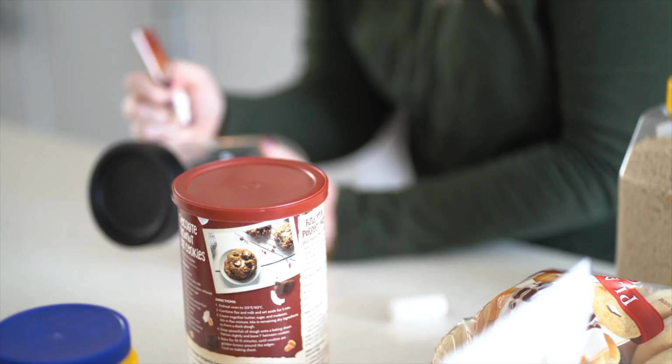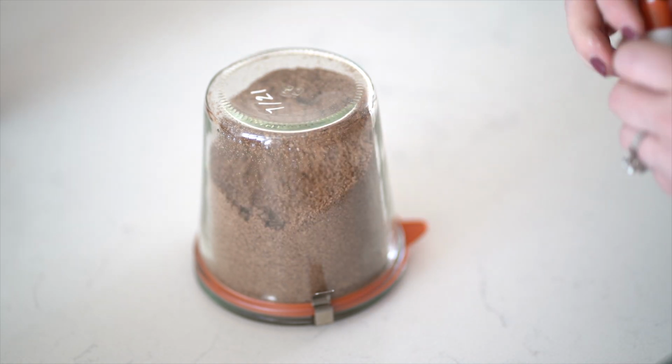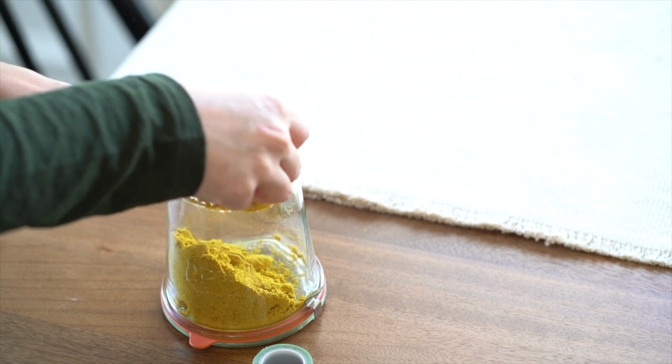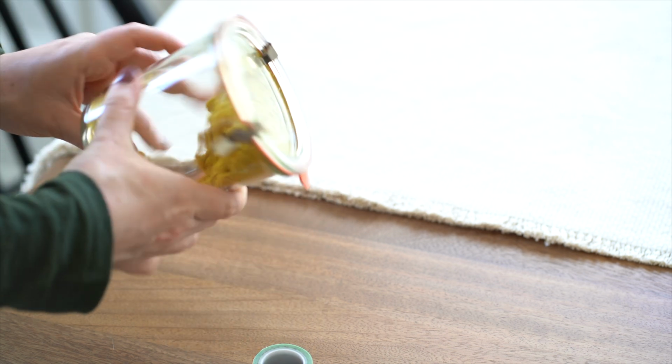I tried to label as much as I could. I used a chalkboard marker. I put the name of the ingredient. If there was an expiration date I wanted to remember, I wrote that on the bottom. And if something came with instructions that I felt like I'd need in the future, I cut it out and taped it to the bottom with washi tape.